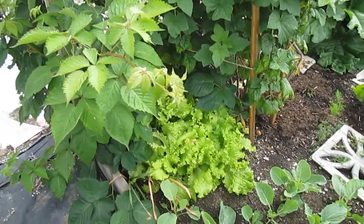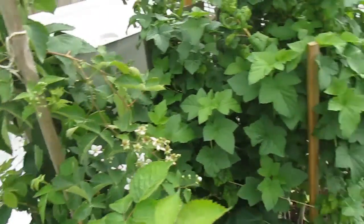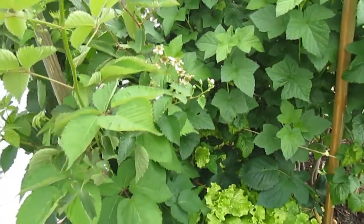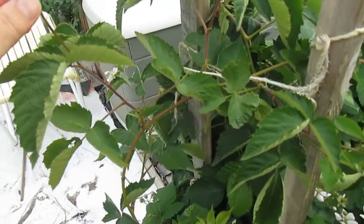Hey there, it is Friday, June 21st, and I'm up at the garden. I was out of town for business yesterday, and it was a torrential downpour Wednesday, so I've been away for a couple days.